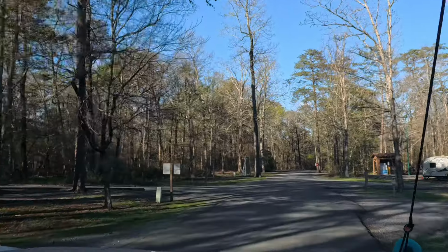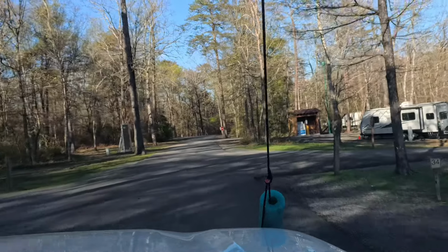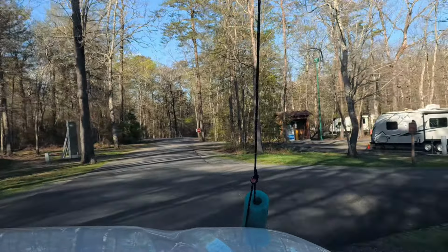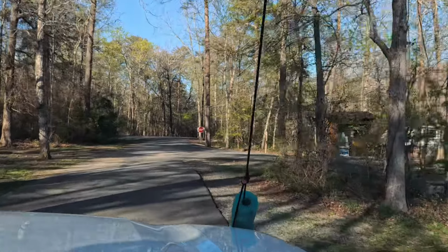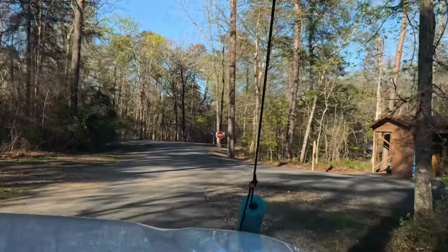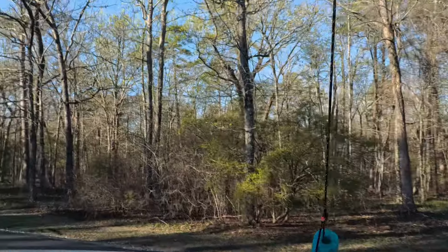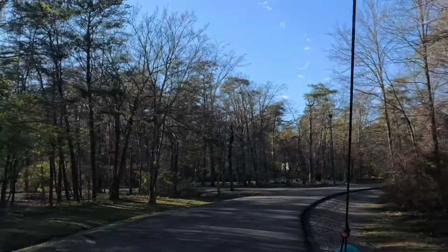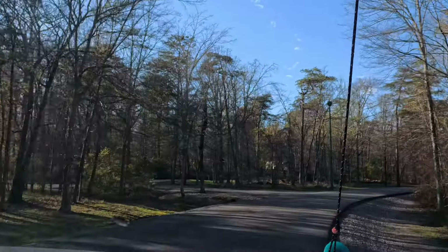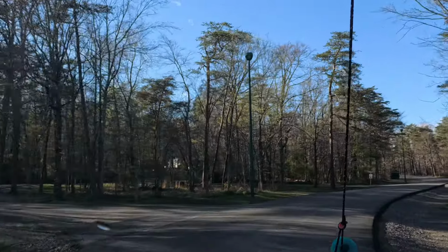And that's our camper right there. Let's stop. No, I'm going to go to the dump station. Show them the dump station now. So that circle was 1 through 35. And then we're going to go up here. It's one way only.